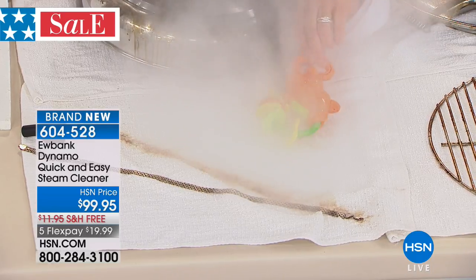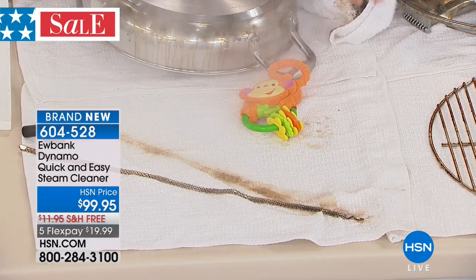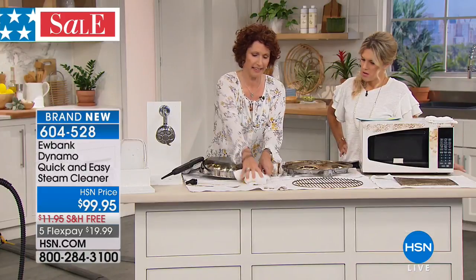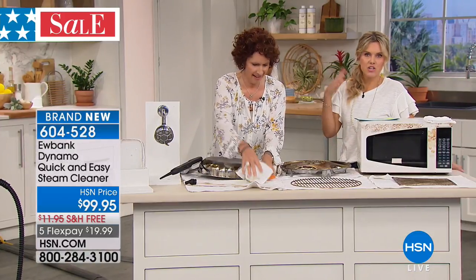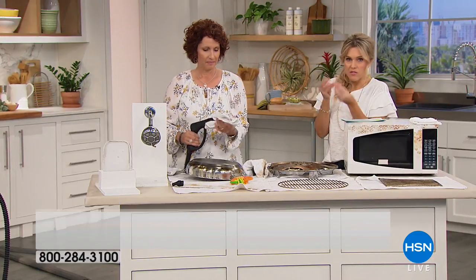And this is what's so nice. You would not want to use chemicals. And listen, we spend so much money making sure everything is chemical-free. We're trying to be organic and green, with no harsh chemicals. Absolutely. Now, you've been doing a lot of different things, even the small things.